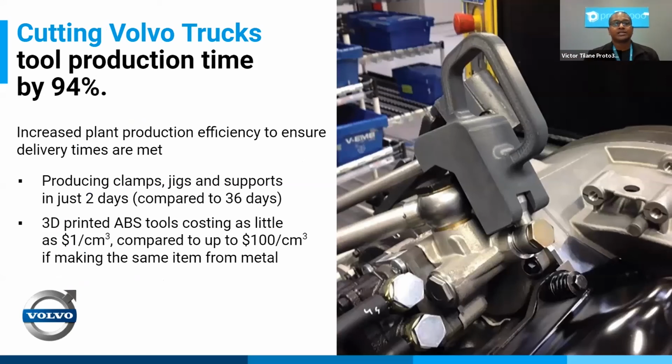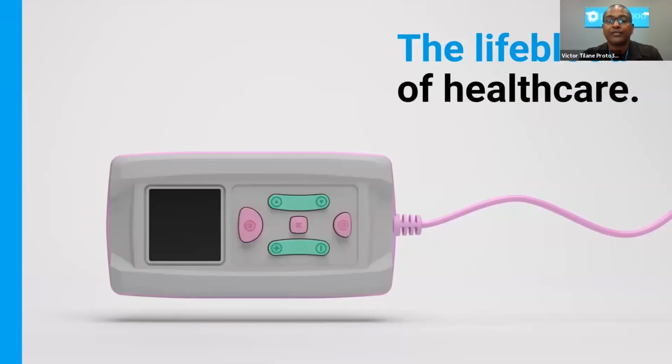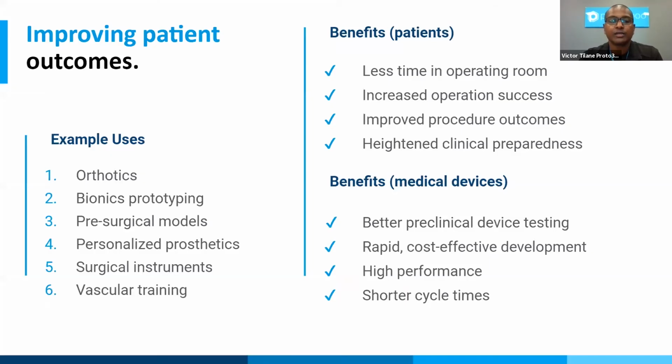So Volvo Trucks had a really good application for this, for a tooling component that they needed to produce, and they essentially saved about 94% of time in producing it. I believe they were able to produce the part in 2 days compared to about 36 days if they were to use their classical way of producing this component. So healthcare is also a very big industry that is using 3D printing.